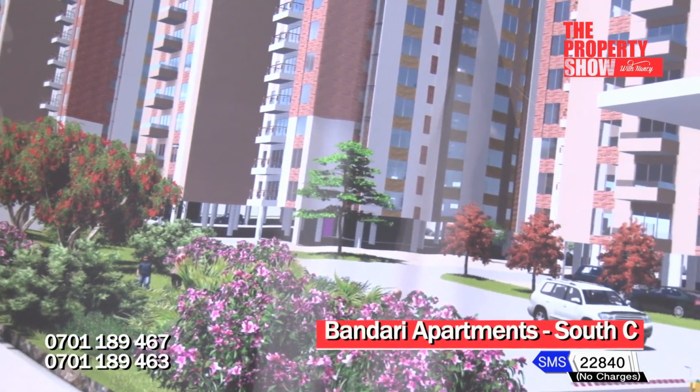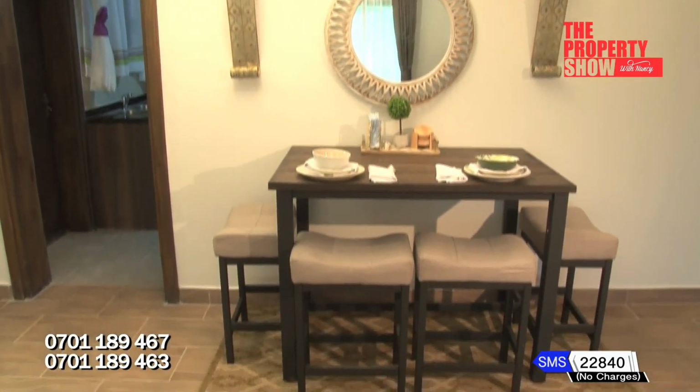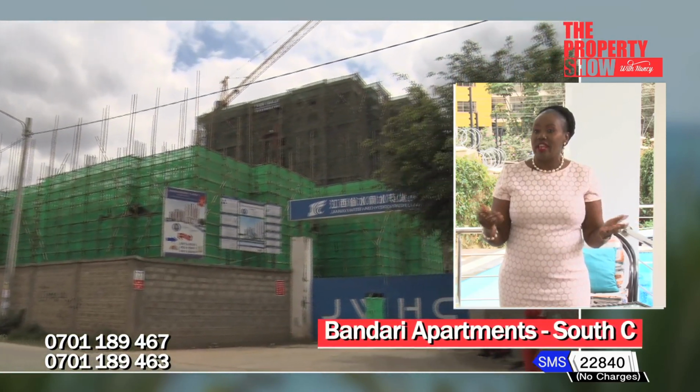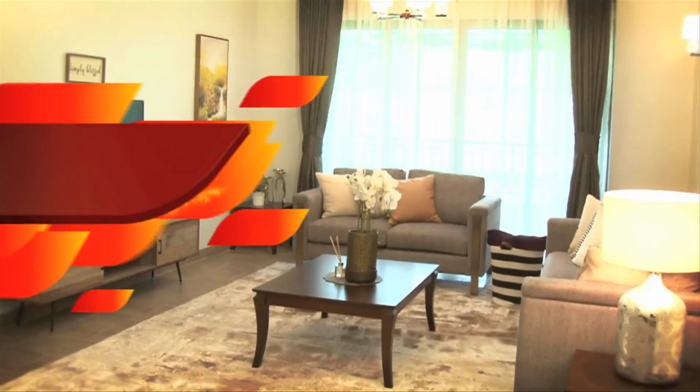We kick off with a modern apartment complex that ticks all the boxes, from location, design, finishes, and most importantly, price tag. What's interesting is phase 1 of this project is complete and occupied. Construction for phase 2 is ongoing and comes with improved designs. The show house is also ready for viewing. Let's get a closer look at what else is available here.